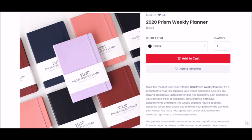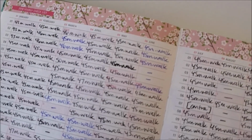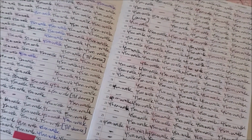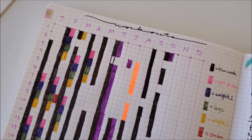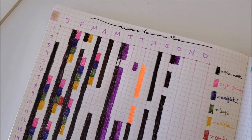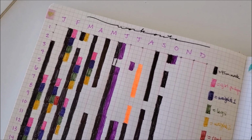My last pick is the Prism Weekly Planner. And again, I like the aesthetic color layout we get on the page. This has the daily check, which is also called a yearly plan. And this is something that I really enjoyed having when I was in the Flowery journal. I had a section at the beginning where I was marking what my workout was every day, and I was able to look at the spread and see, wow, okay, this is how much I've done this year. In my current planner, I have had to create that for myself on one of the gridded pages. I created just a tracker based on some things that other people have done. It's kind of color coded, but I do like that in this planner that work has already been done for me.